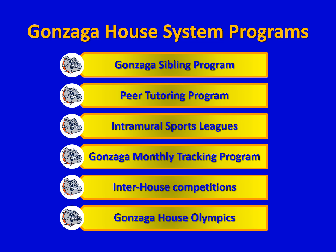Our Gonzaga monthly tracking program allows students to be rewarded for their non-academic successes. Teachers have the opportunity to assess a student based upon 6 criteria that include attendance, participation, uniform, and Catholic values and virtues. House points will be awarded to students who are able to demonstrate these skills.